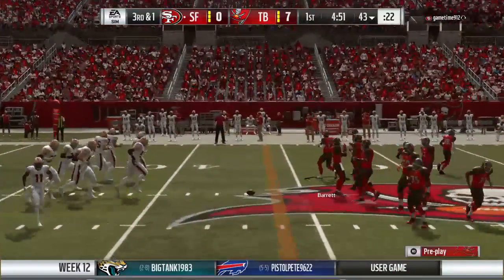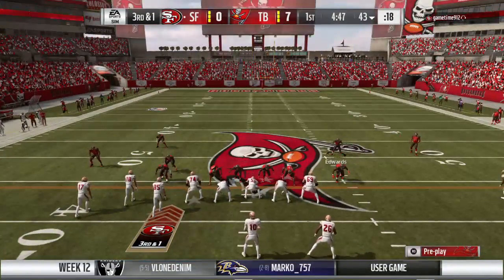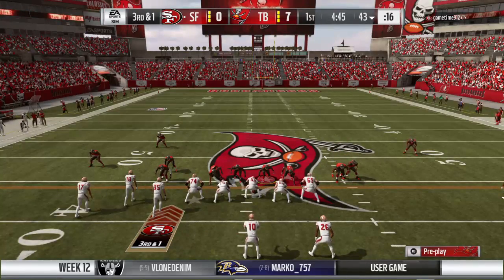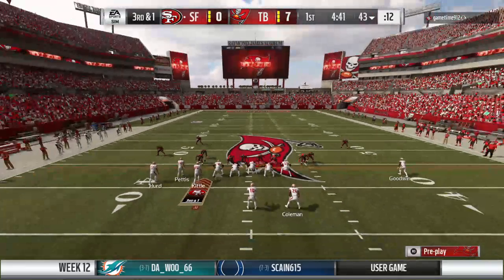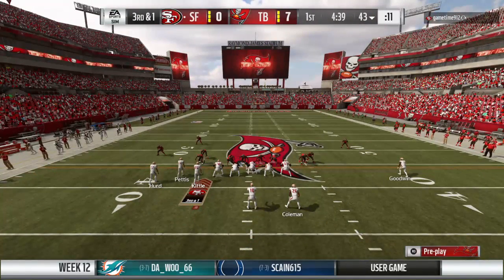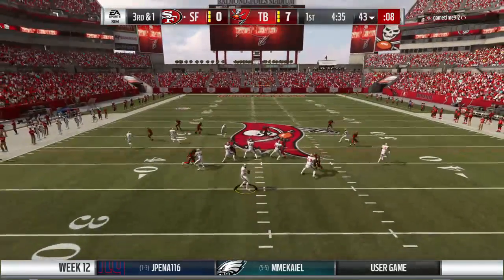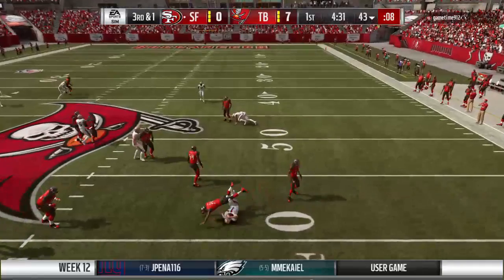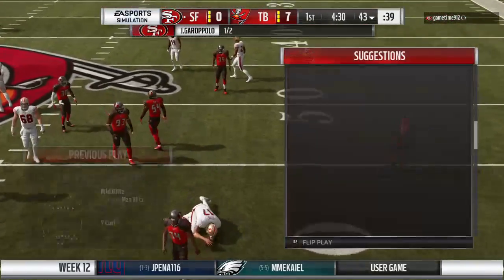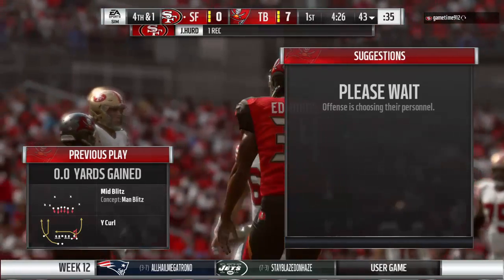And on 3rd down, a nickel formation here defensively. Working from the gun, Garoppolo. And a quick throw here, that's complete. And he'll get nothing out of that one. The completion there winds up a wash, and it'll bring up 4th down.